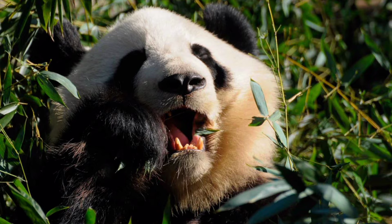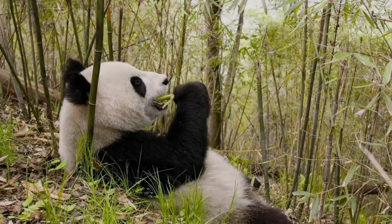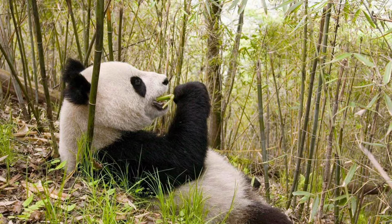Pandas are usually silent animals, prefer silence, and are very cautious. But they can make unusual noises during the mating season and during social interactions. Life expectancy of the great panda in the wild is on average 16 to 20 years.